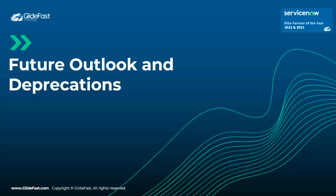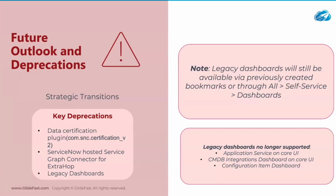All right. For our final slide here, we're going to talk about the future outlook and some deprecations. ServiceNow Xanadu has some strategic transitions here and some key deprecations. In this release, the data certification plugin is being prepared for future deprecation. It will be hidden and not activated on new instances, but it will still be supported on instances that currently utilize it. So that's one to note.